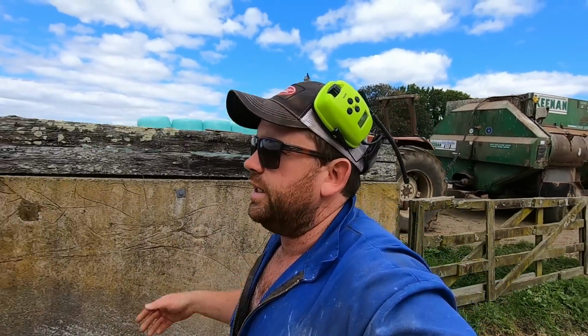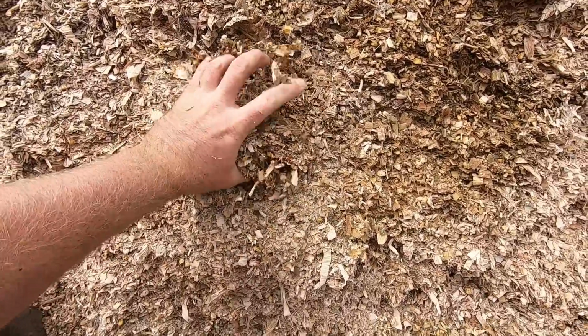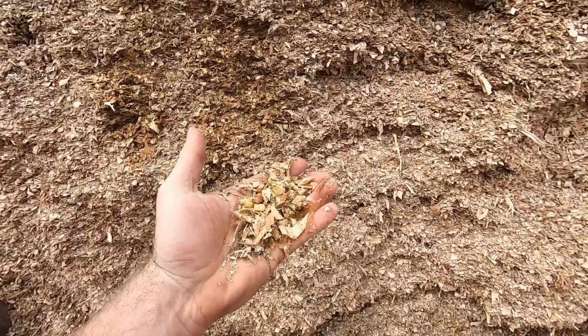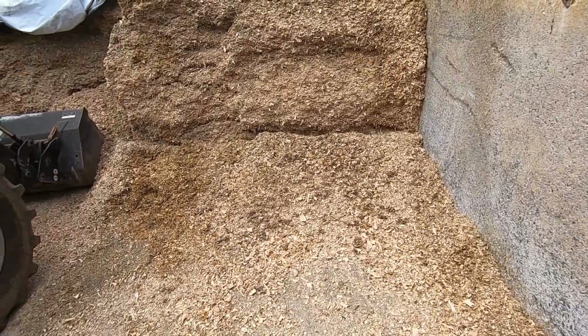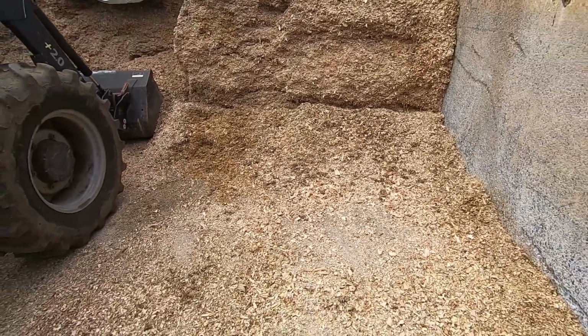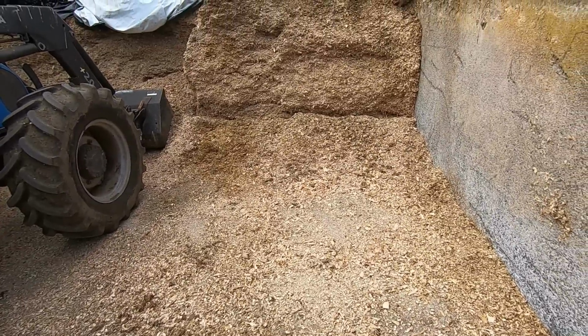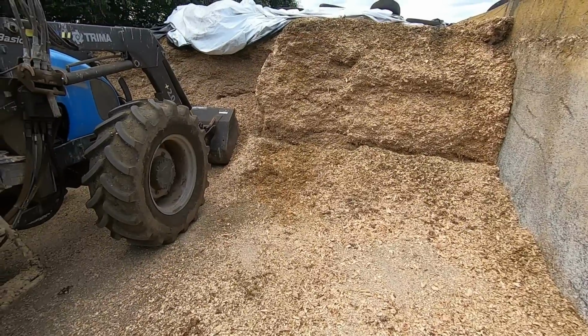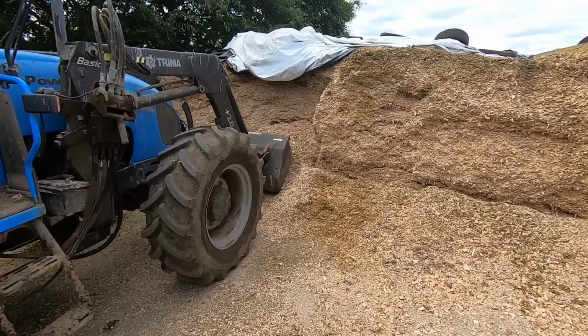Currently I'm feeding 1800 kilos of this maize, or wet weight. I haven't got the calculator on me, but at 36% dry matter, times that by 1800, it'd be somewhere around 550 kilos, so around that 4 kilos a cow a day. But we'll load that up and whack it in the Keenan.